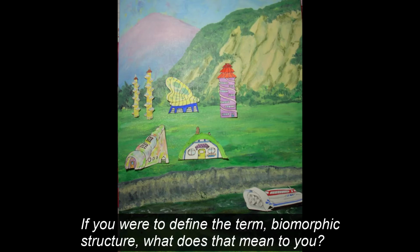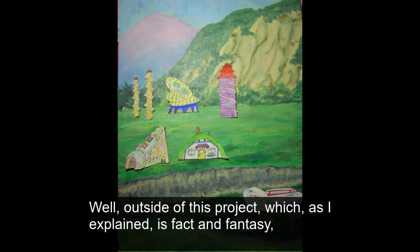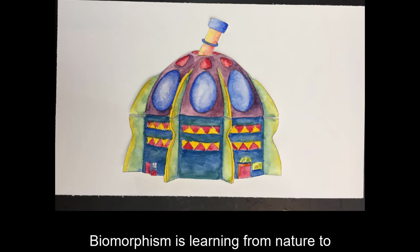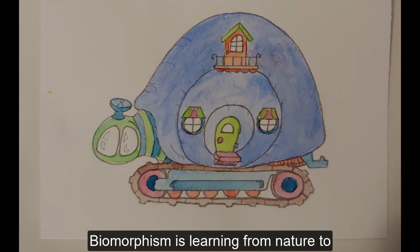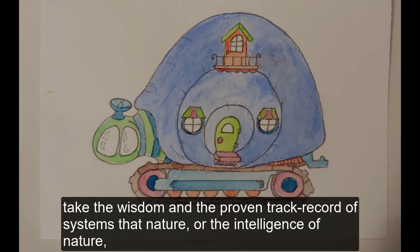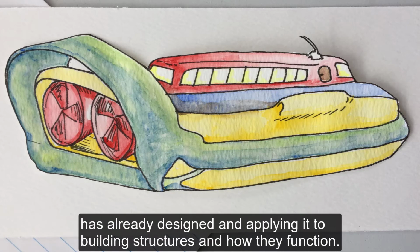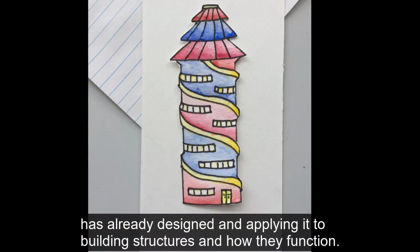If you were to define the term biomorphic structure, what does that mean to you? Well, outside of this project, which I explained is fact and fantasy, so it's different. Biomorphism is learning from nature to take the wisdom and the proven track record of systems that the intelligence of nature has already designed, and applying it to building structures, how they function.